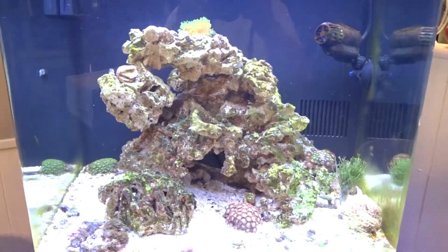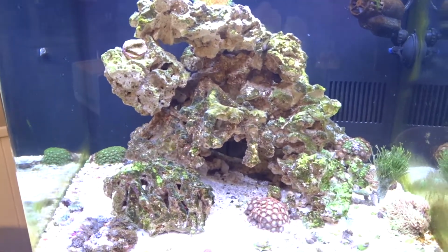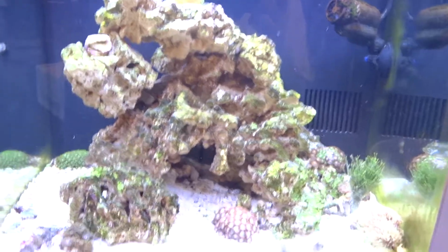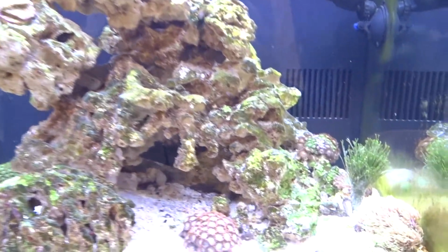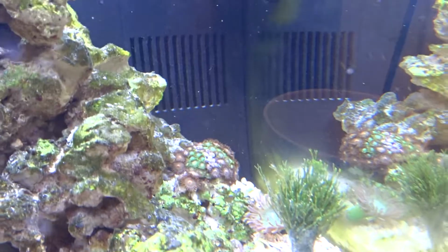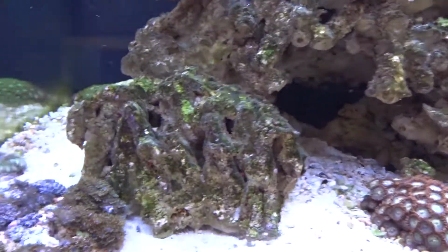But other than that, my tank's doing really well. I still am fighting a little bit of the green algae there, but I think I'll get it under control. It's not growing anymore. The snails are cleaning it off the rocks as they go, so hopefully in the next couple of weeks it'll be totally gone. But yeah, all in all, my Duncan coral keeps falling off and landing back there, but he seems pretty happy back there, so I'm just gonna let him be. I'm not gonna mess with him too much.